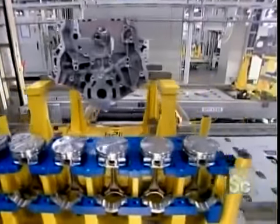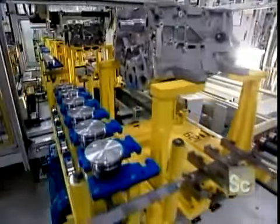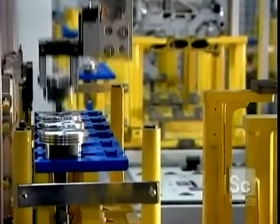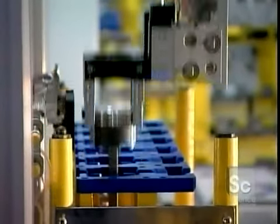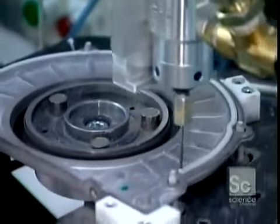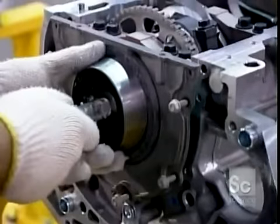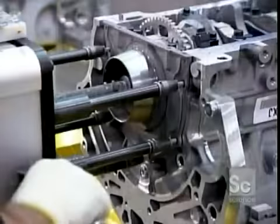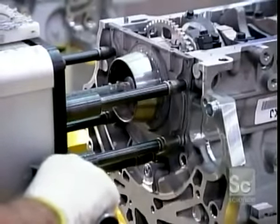The pistons are made of aluminum. Robots install them into the cylinder bores of the engine block. A steel connecting rod attaches each piston to the crankshaft. Now workers can close up the back of the engine block. A robot applies sealant to the rear cover. They bolt it on manually with a tool called a multi-spindle torque gun.